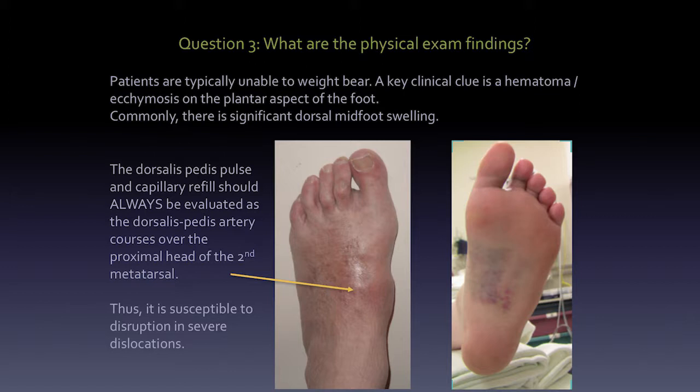All right, the hallmark findings, swelling dorsally and bruising over the plantar surface. If you can draw a line from that second metatarsal, that's where the injury is, that's predominantly where the center of that bruising occurs.